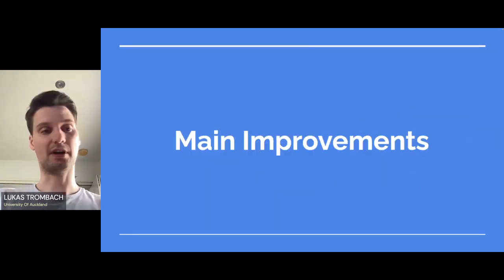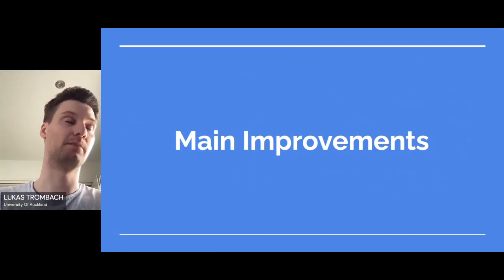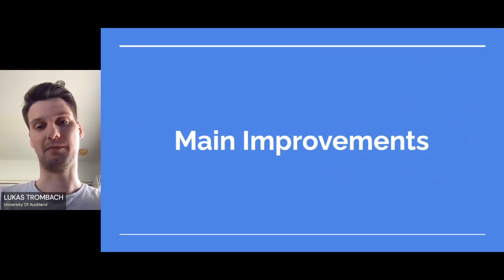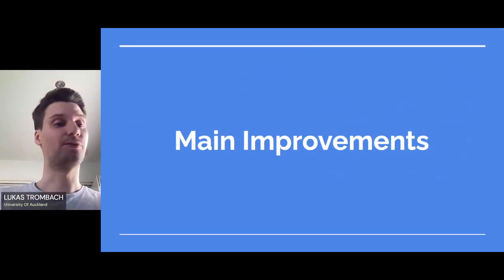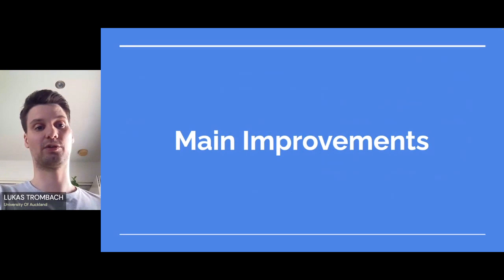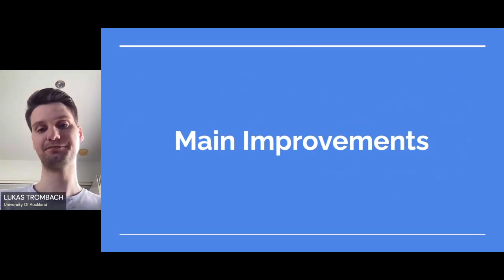So let's dive into the main improvements that we've been making and that we're still making currently, because it's still a work in progress. The way I'm going to do this is I'll try to show you a before and after view of the code. What did it used to look like when it was just a script, and what are we aiming for now, or what have we already improved?